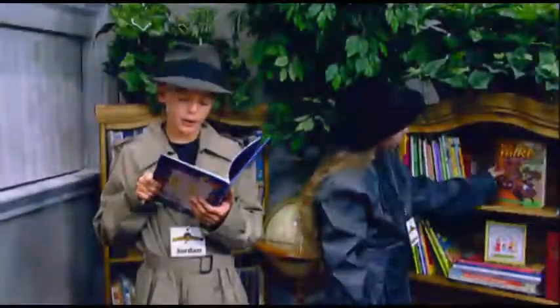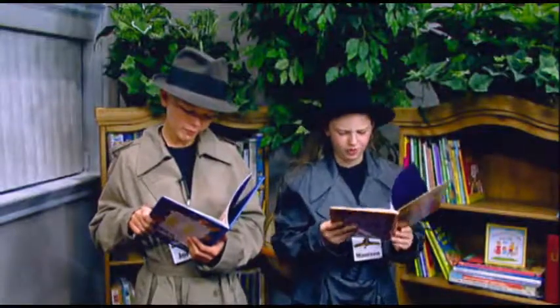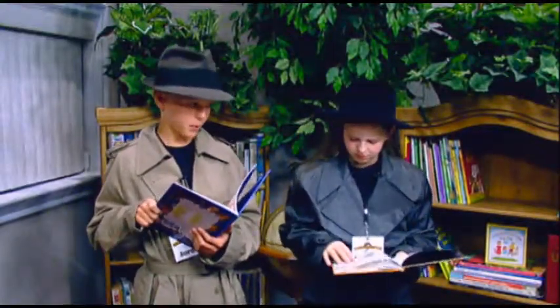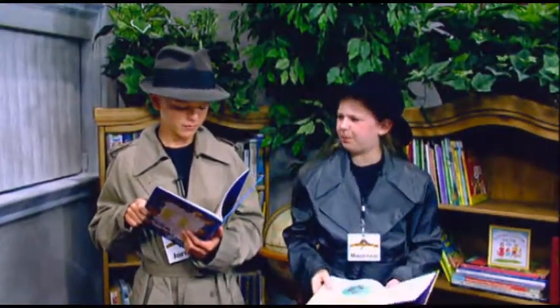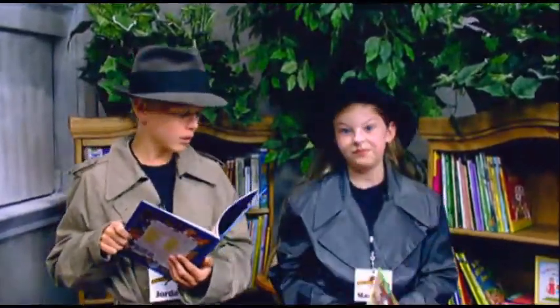Did you ever wonder how they make picture books like this? Or how they get the pictures in the books? Or who decides on the picture? Or how they even print the books? Or how do they get all those different colors in the pages?